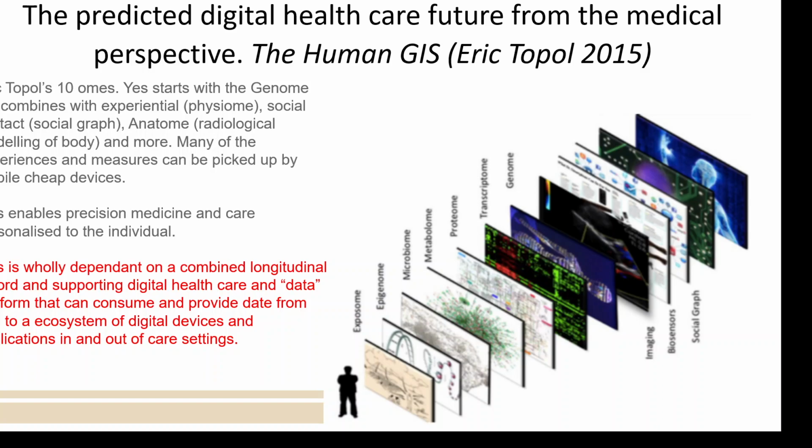Bear in mind that, having done some work with Genomics England, there is the ability to sequence the genome very, very quickly and more cheaply than ever before, and that data is going to be there. But there's also, how do we collect data in terms of the experience people have, physical movements and all that, use of joints, etc., the social contact they have, their social graph, modeling the body. There are many capabilities that can be used in mobile devices and cheap devices and so on and so forth now, which can enable that.